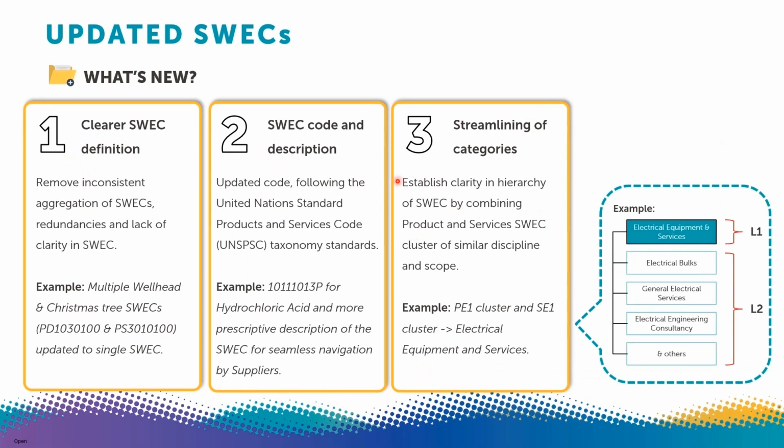What this means is there will be clearer SWAG definitions, updated SWAG codes and descriptions, and streamlining of the categories, right? So if you see our current SWAG list, you might find duplicates of SWAGs, or in a way similar SWAGs. So inside here we have cleaned up all of these issues into much clearer, cleaner, and streamlined categories.